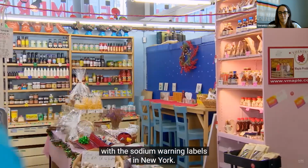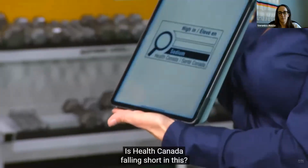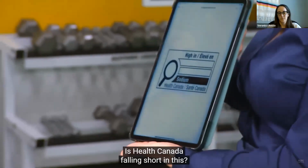I would love to see more information available in the restaurants. And if people are used to seeing it in the grocery stores, then I think they'll start to expect it from the restaurants as well. What would you like to see as a heart doctor?